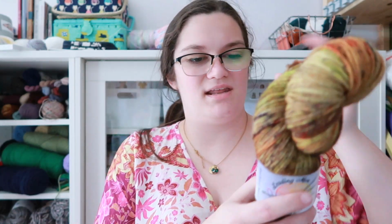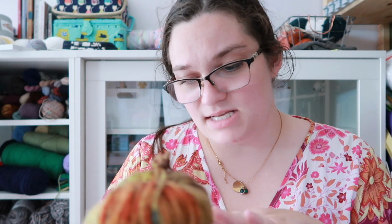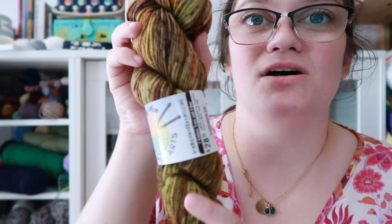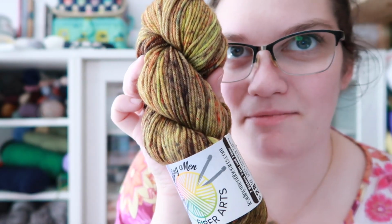So this is Leading Men Fiber Arts in the colorway Turning Over a New Leaf, and this is a DK weight, and I think this specific DK weight, which is 100% superwash merino, is called Dramaturg. What does that mean? I don't know, but that's what it says, kind of as if it's the name of this weight of yarn. So yeah, it's 250 yards, 115 grams. I love it. It's so earthy and green. I'm thinking I'm gonna make a hat out of this, but I can't be positive and I don't wanna make super sharp plans.